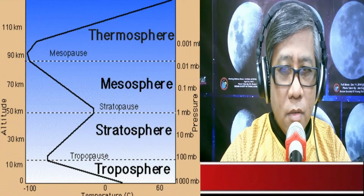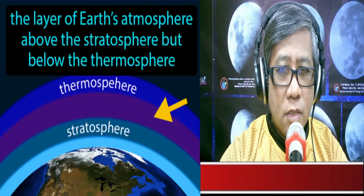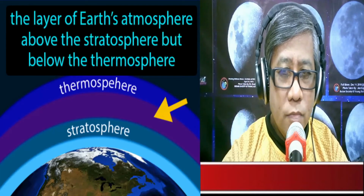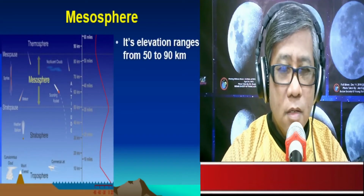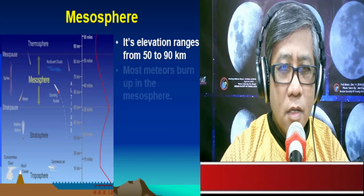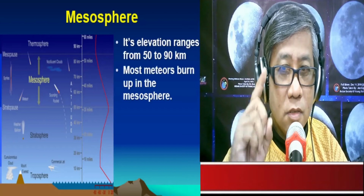Now, the layer above the stratopause is the mesosphere. Now, the mesosphere is that layer of the Earth's atmosphere above the stratosphere and below the thermosphere. And the mesosphere extends from about 50 kilometers in height up to 90 kilometers in height. And what is so special about the mesosphere is that most meteors burn up in the mesosphere. And we see them as shooting stars.